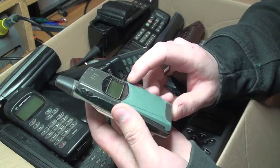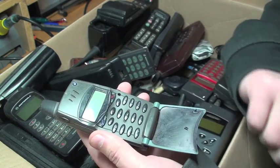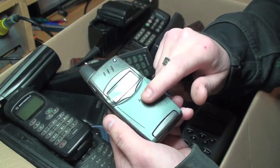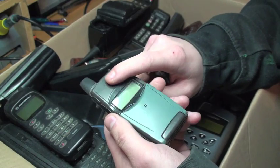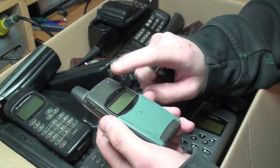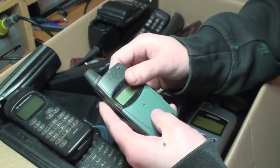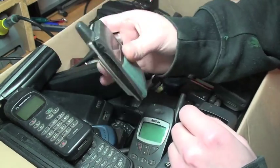I had this one right here. I broke this one, so I bought another cell phone to take some parts from it, and that one was blue. So I swapped this one, so that's why this one is blue, because this one was available in gray and blue and another color that I can't remember, so that's why this one is blue. This is Ericsson T100, by the way. It was even possible to send text messages in there, so this was a great phone.